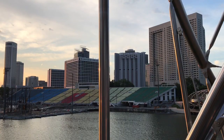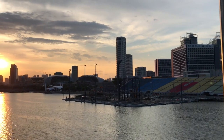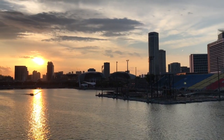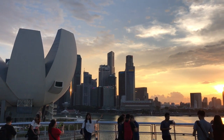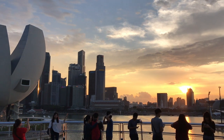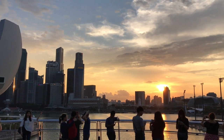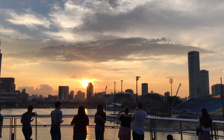But anyway, I took some very nice pictures at Marina Reservoir. There's this walking bridge, and there was a very nice sunset. I took a few pictures there with the CBD in the background. Yeah, there were quite many people, but not too many. It was really nice. So finally, I went back.